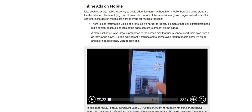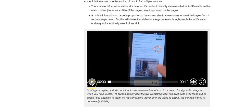So what they're saying here, and I don't feel like editing in my mobile phone, but you guys know this, phone screens are so much smaller than a computer screen that when you're scrolling through an article and there's a 300 by 250 banner ad, it's going to take up almost all of your phone screen. So you can scroll through it, but it's probably going to grab your attention just because it's going to take up your entire screen. Let's take a look at this.